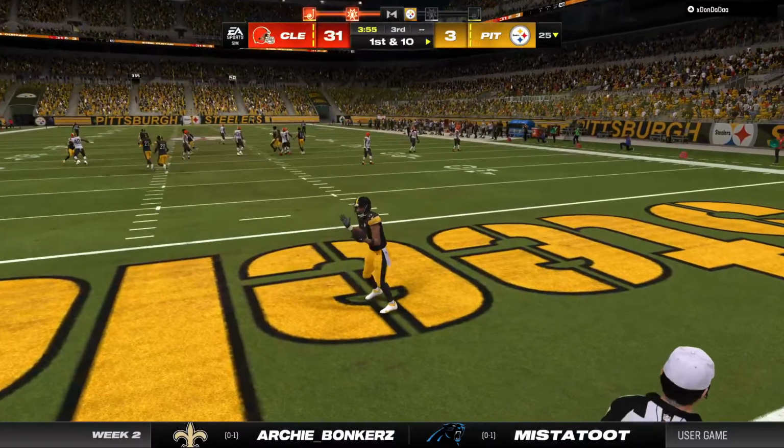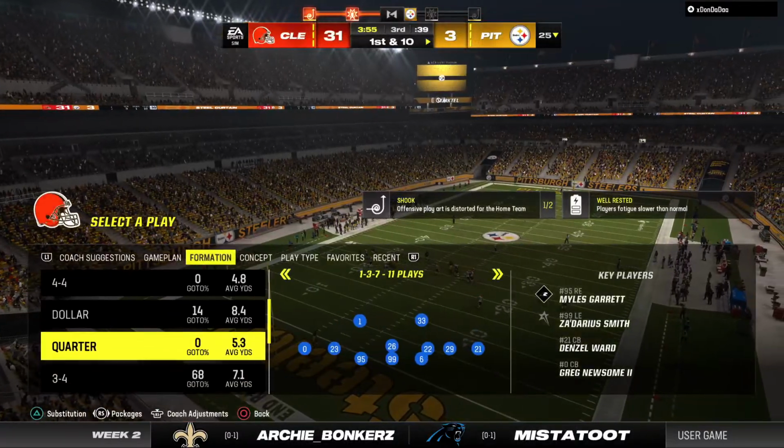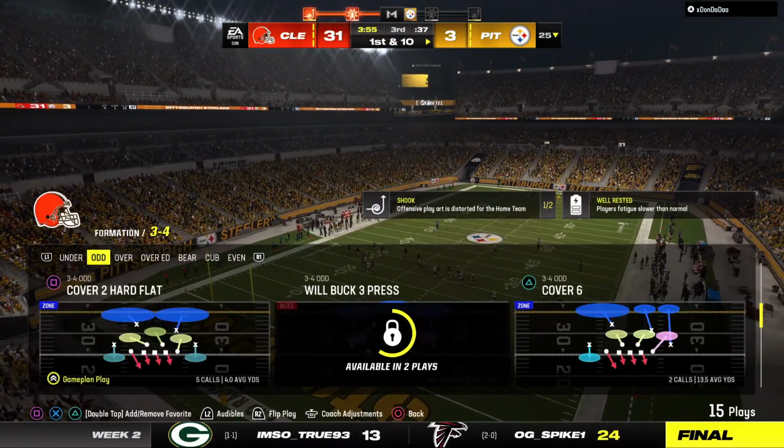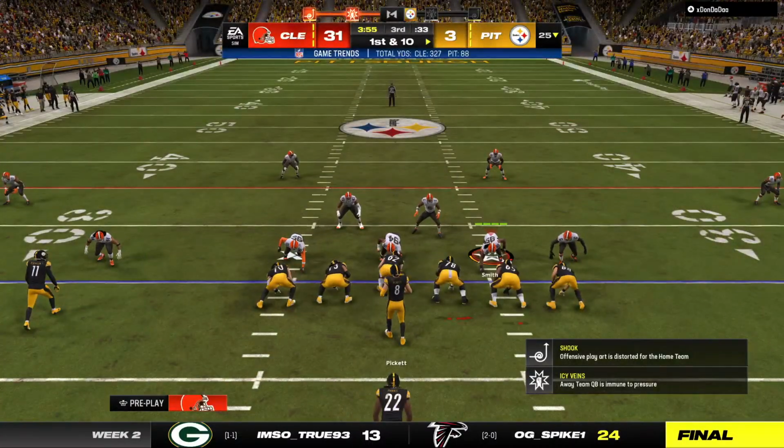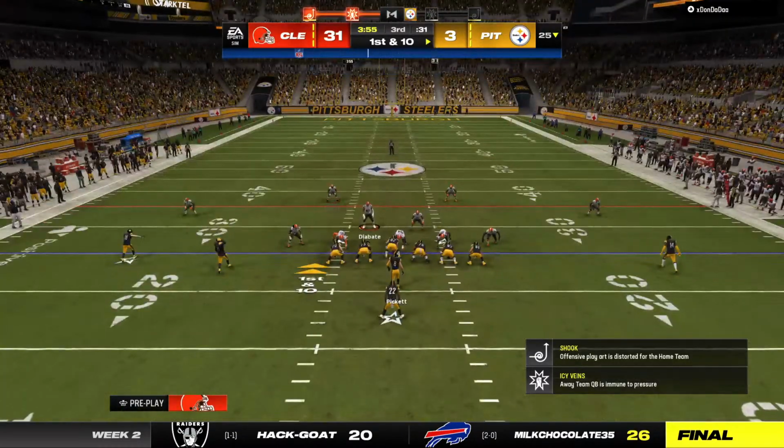And it'll come out to the 25. Austin not going to try and return it. They're on the 25-yard line. The Steeler offense here about ready for their next drive.